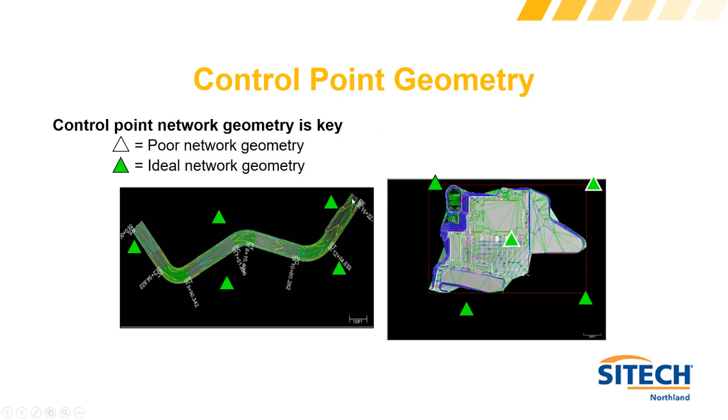We do get questions sometimes, like what about this little section here, kind of outside of the control points a little bit? You have a couple hundred feet or so of play you can get away with. Try and avoid it as much as you can, but a little bit of overhang like that is okay. You can get away with that.